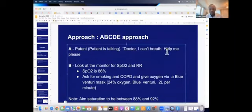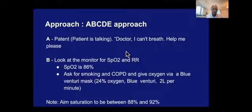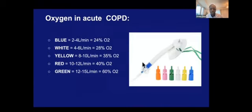So we need a blue one, 2 liters per minute, in order for us to give oxygen in this case. Now let me go through all of them in here. As you can see, these are the venturis. This is a mask. So you would remove, there's a blue one in here. So this blue one is connected in there, as you can see.